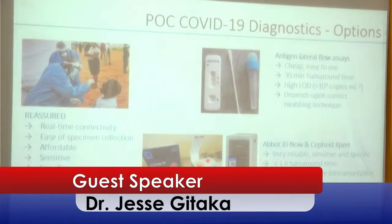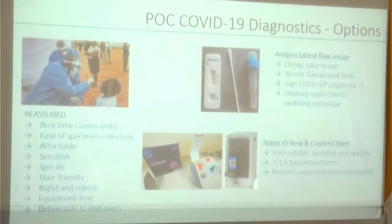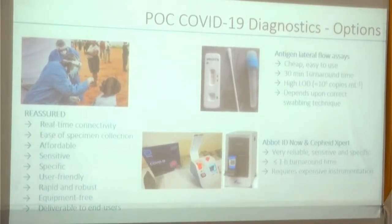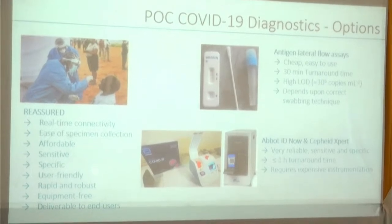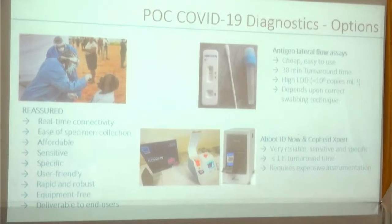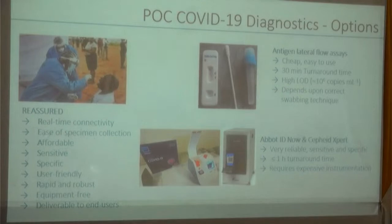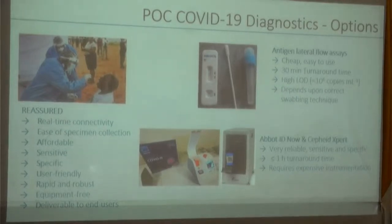bedrooms and bathrooms. Having an antigen lateral flow assay is great because it's cheap. You can get a quick turnaround time, and the problem is it has a high limit of detection, which means you may not really be able to detect asymptomatic infections. This was one of the biggest problems with the COVID-19 antigen tests.